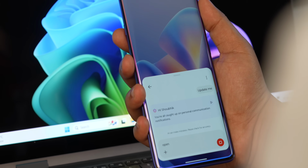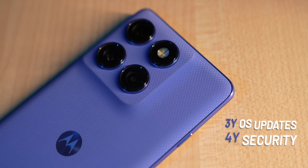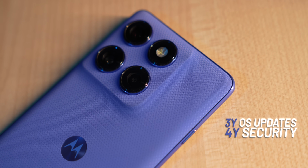Next, I can also ask Moto AI to open Zomato on my laptop and see it has opened the app on my laptop. So like these, there are many other features baked into Moto AI. We'll try to cover this in the full review. There's lots of them. In terms of software updates, the H60 Pro gets 3 years of software updates and 4 years of security updates.